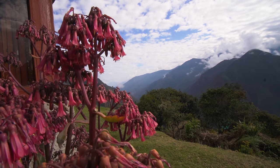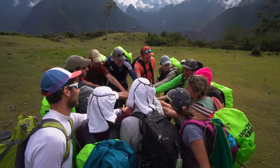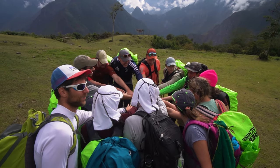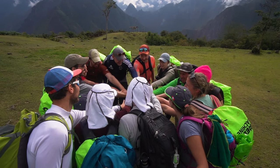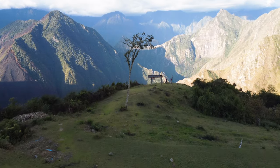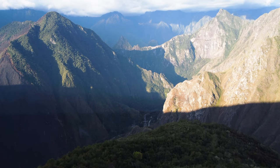Bring on the last day of hiking. Right, I'm going to say team baby alpacas, LFG, and everybody else will say let's finish it, okay? Team baby alpacas, LFG! Let's finish it!